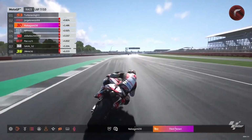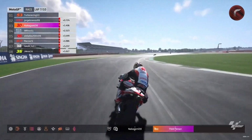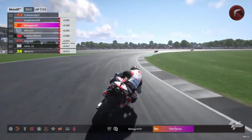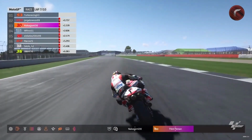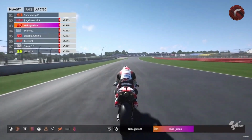Lap 7 now, that lead from Lorenzo, then Nakagami. Kimi Rose in 4th, after that crash again. Somehow he got back into line, flicking right again. He was all out of shape there, was Nakagami, but it doesn't look to have lost too much time. Gone through the top 5 there, 6th place still Pecco Bagnaia, 7th Lorenzo Savadori, and Suzuki of Joan Mir there in 8th.